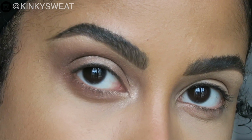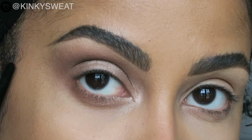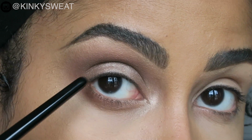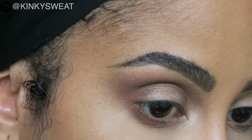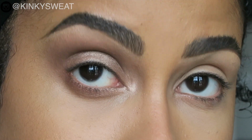I'm not an eyeliner type of girl. If you want to proceed with a brown liner or even a black one, you could smudge it or you can make a liquid wing, whatever you love to do, but I'm going to keep it at this. Do the other eye, apply some more lashes, and I'll be right back.